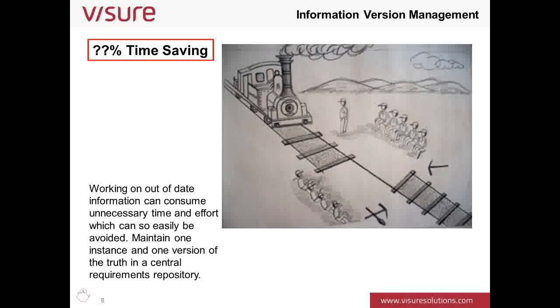The other challenge that many projects face is ensuring that everyone who is working on the project is working on the correct version of project information. As I said before, maintaining one instance and one version of the project data in the central repository, which everyone in the project team can access, significantly improves the quality and consistency of the resulting project deliverables.